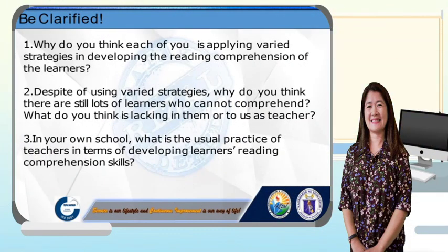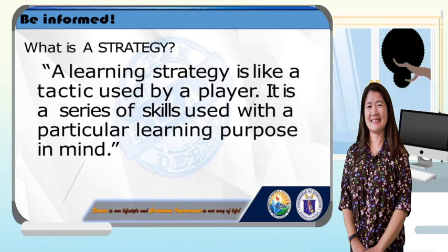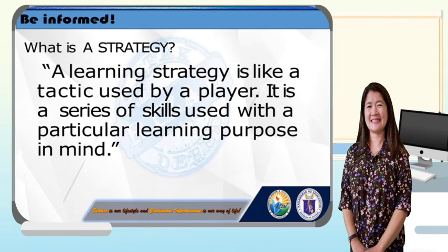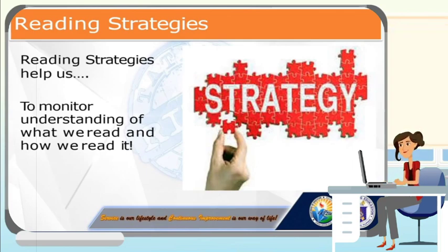For your information, to continue, let us define strategy. A strategy is a learning strategy, like a tactic used by a player. It is a series of skills used with a particular learning purpose. What are reading strategies and how do they help us? It helps us to monitor understanding of what we read and how we read it.